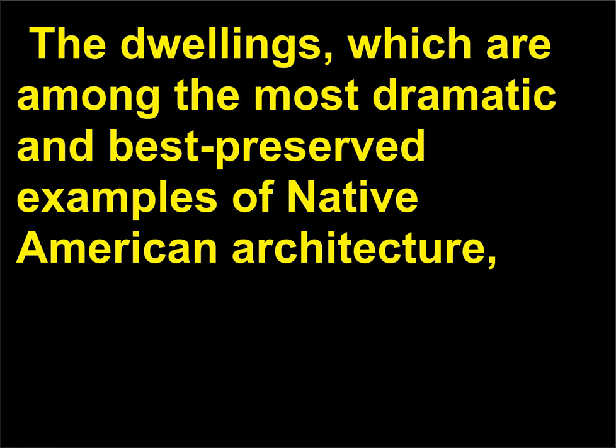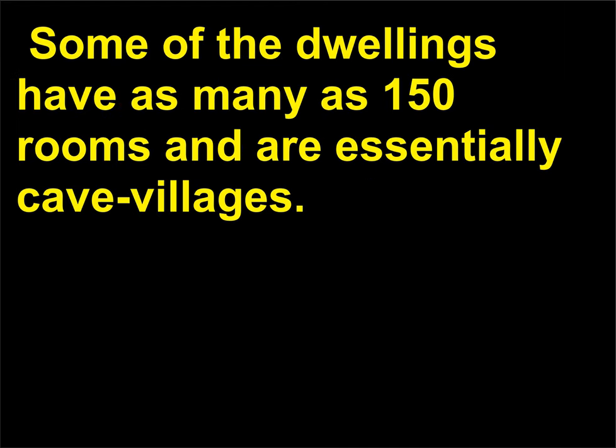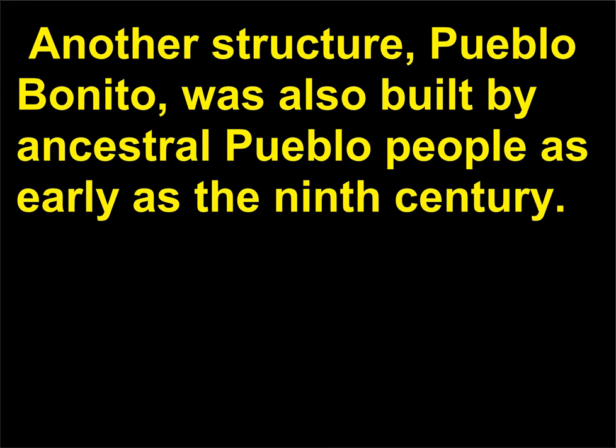The dwellings, which are among the most dramatic and best preserved examples of Native American architecture, were designed for special purposes such as food storage and religious ritual. Some of the dwellings have as many as 150 rooms and are essentially cave villages. Another structure, Pueblo Bonito, was also built by ancestral Pueblo people as early as the 9th century.